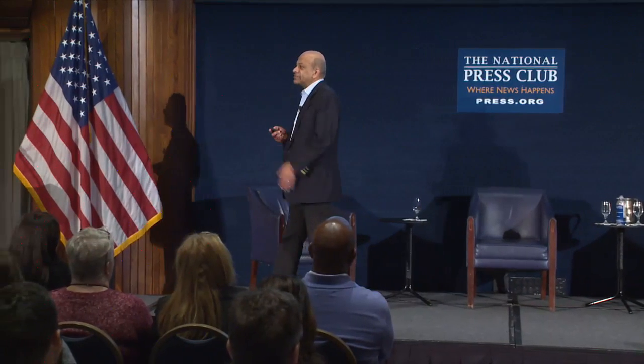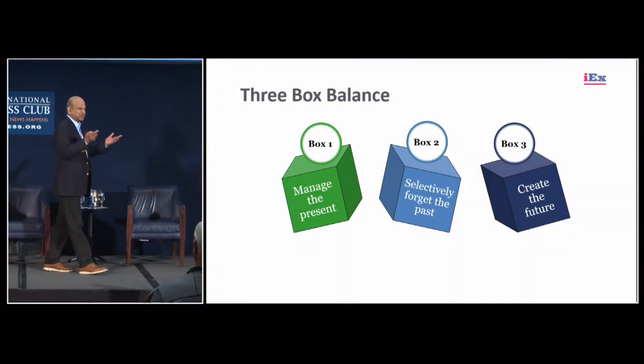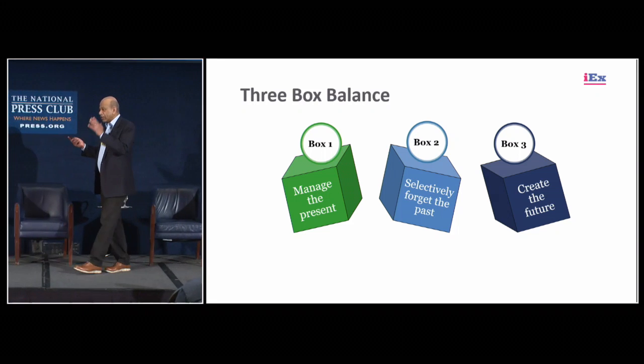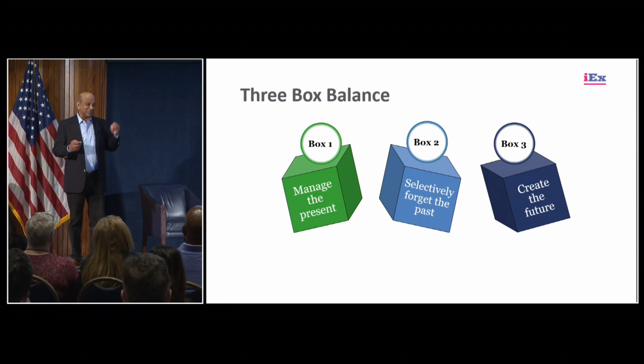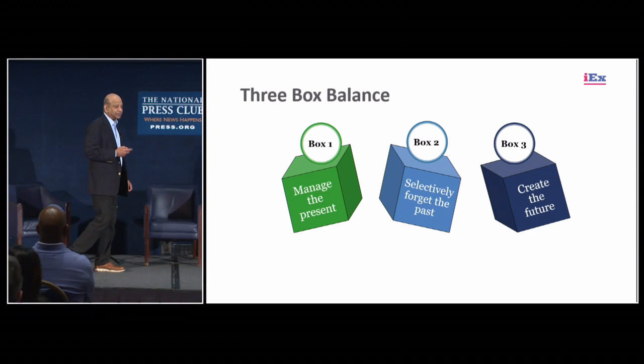Let me give you an example of a breakthrough innovation, a box three innovation. If you're an American company and you want to enter emerging markets, you can't take business models you created for the American consumer in box one and simply send those business models to an emerging country like India, and hope to capture the market space there. The only way you can win in emerging markets is through breakthrough innovation. Why? Because the customers in emerging markets are fundamentally different than the customers in developed markets. Because they are fundamentally different, they will demand breakthrough innovation.